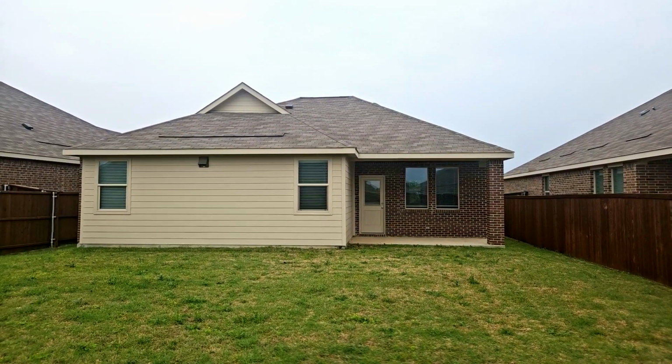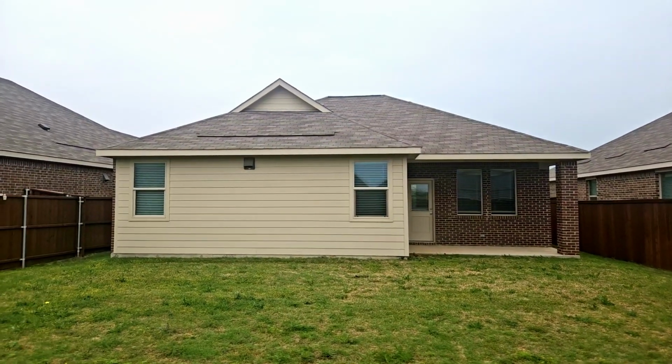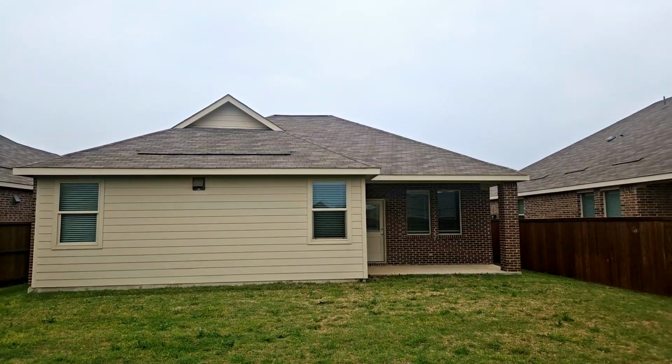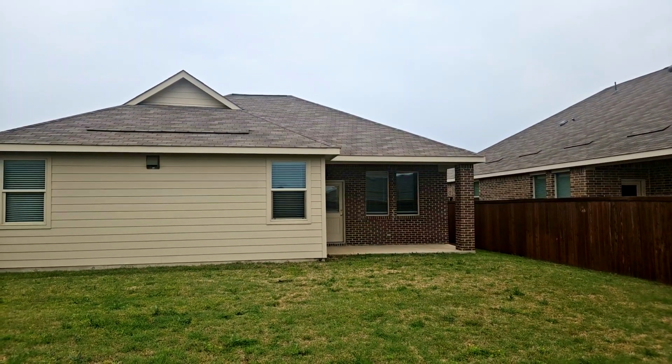That's not an HOA responsibility or anything like that. That's a homeowner responsibility. So there's the back. You can see that got a nice decent sized roof, good sized back patio. So let's go back to the office.